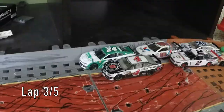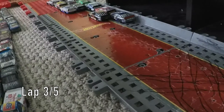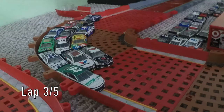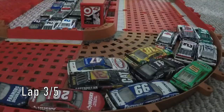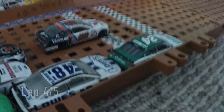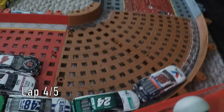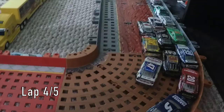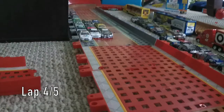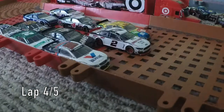William Byron still has the lead, but Kevin Harvick is trying to take it from him. Ooh, Alex Bowman shoves Kevin Harvick out of the way to try and take first place. Alex Bowman takes the lead. Gets loose. Still holds on to it and takes first place. And he blocks William Byron so he can't get by. And here comes the other two lanes. They manage to get past Alex Bowman. And Brad Keselowski and Kyle Busch are fighting for the lead. And it looks like Keselowski will lead lap 4.